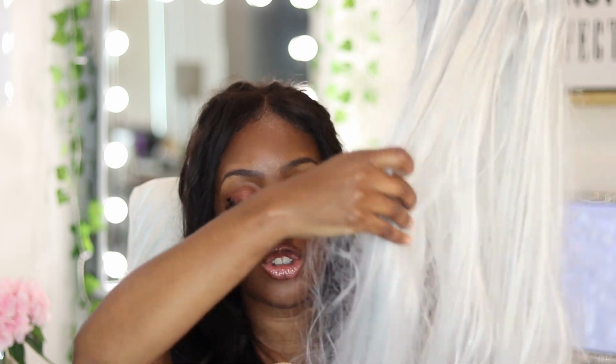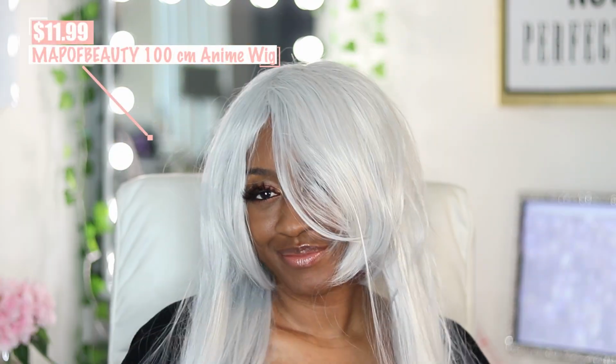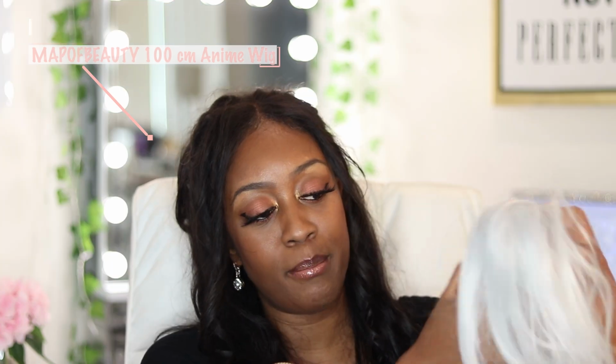It tangles tremendously though. I don't know if you can see this. Every super long synthetic wig I have tangles like this, no matter how much you brush it, no matter how much you try. It's kind of like a bang in the front. This kind of reminds me of the Jinx wig that I had. In all honesty, I have to give this wig a 4 out of 10. Set that one aside because now there's hair everywhere.